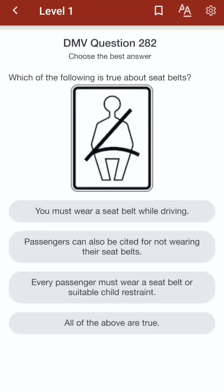Question 282. Which of the following is true about seat belts? Answers. A. You must wear a seat belt while driving. B. Passengers can also be cited for not wearing their seat belts. C. Every passenger must wear a seat belt or suitable child restraint. D. All of the above are true. The correct answer is D.